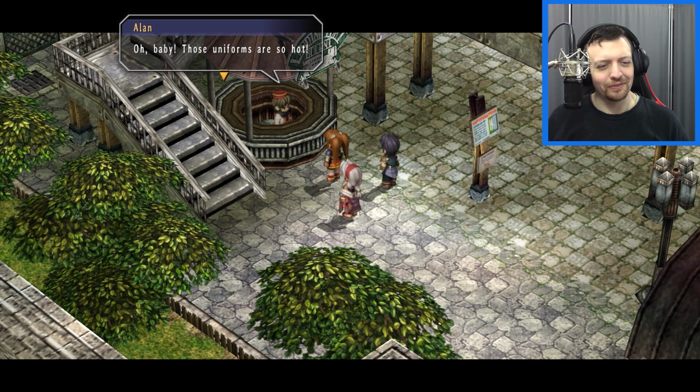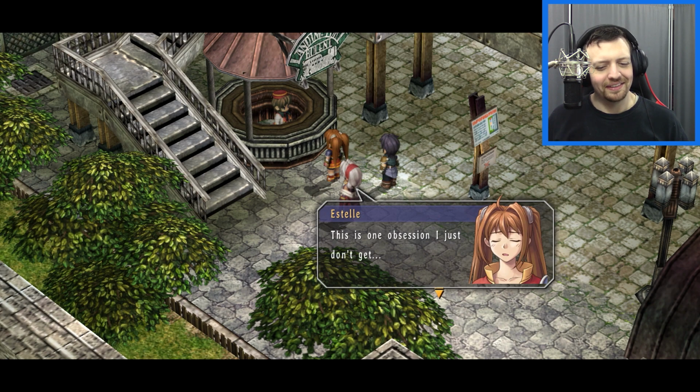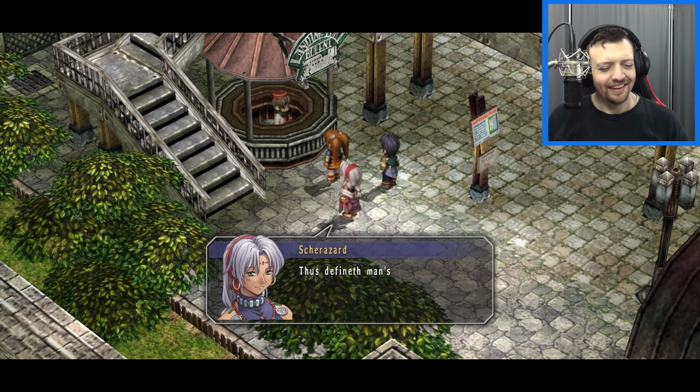Oh, baby, those uniforms are hot. Contrasted the neatly plaited white skirts and the navy blue socks. Oh, yes, I can see them now. I totally forgot what the boys' uniforms look like, though. This one's obsession is something I just don't get. Thus defineth man's eternal struggle.